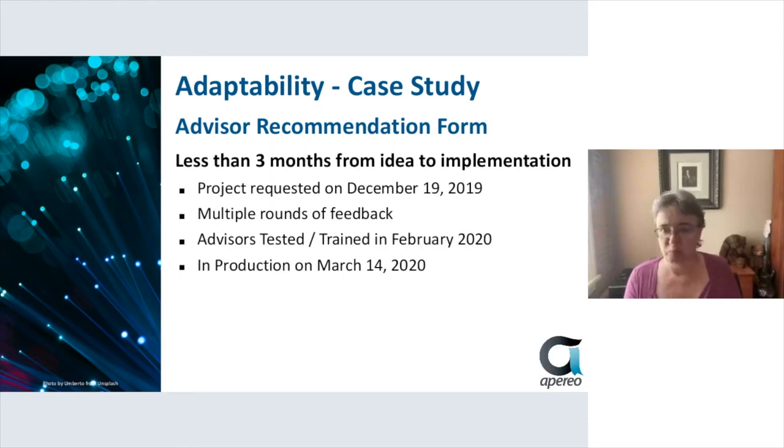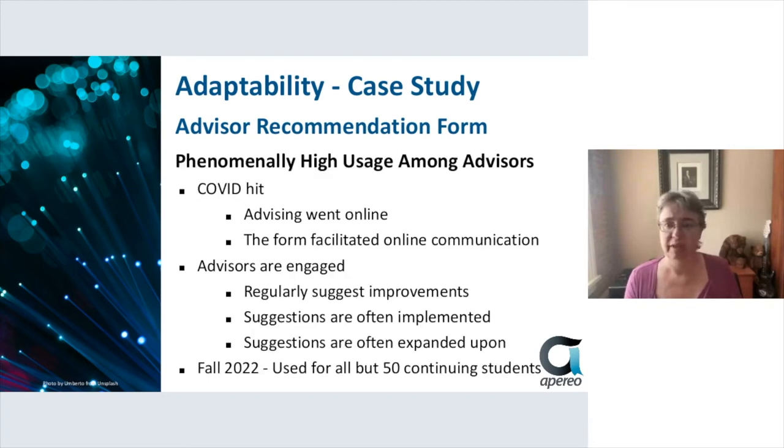So we did this and turned it around in basically 3 months from being brought in as an idea. We did a few rounds of feedback, put something together. The advisors tested it and trained it in February of 2020. And it went in production on March 14th of 2020, which really was advantageous because COVID hit, advising went online, and this form facilitated that online communication when the students are being advised for what they should take for the upcoming fall.